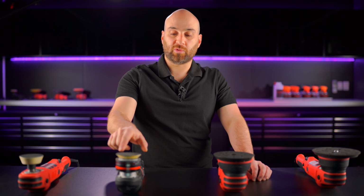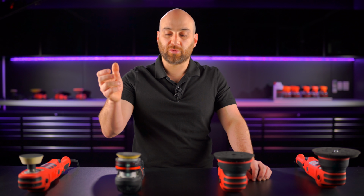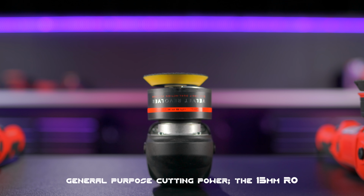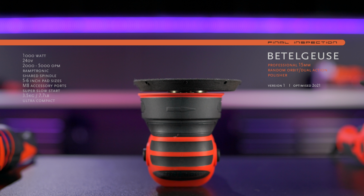Still use it almost every day, mainly for its 75mm pad and its ability to be used single-handedly without almost not thinking. It's so forgiving and light and easy to use. Very, very important, very good machine, very handy to have, and at the price it's sold for, every budding detailer should have one. Up from the Velvet Revolver is our new Betelgeuse, which is a 15mm RO.